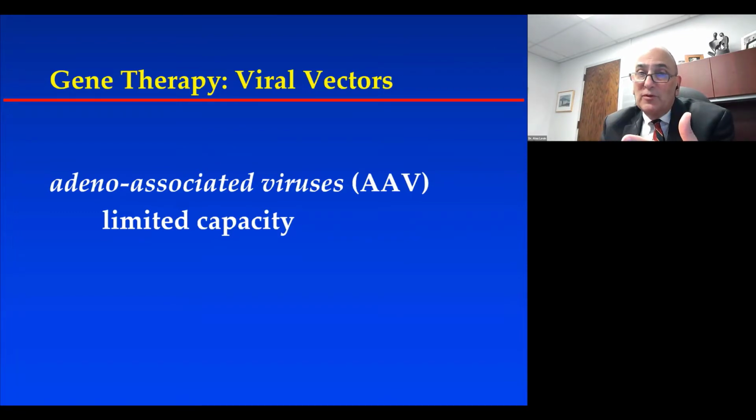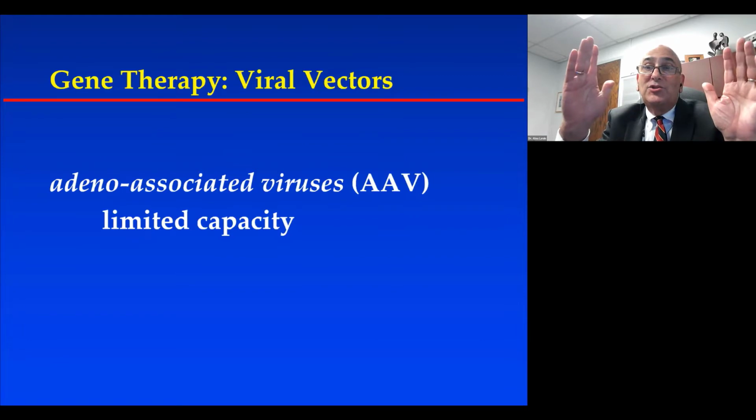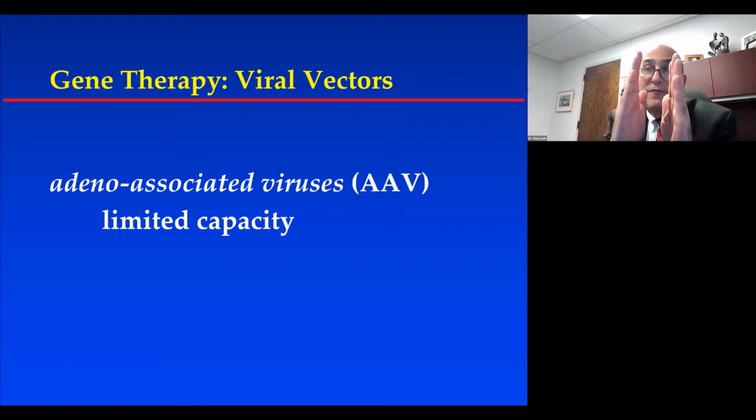There are problems with this virus and the other viruses that are used. Sometimes they have a limited capacity. So if you have a big gene that may not be able to fit into a virus or an adenovirus, let's say, we have to come up with alternate strategies. Also, different viruses have different efficacy in infecting target tissues. For instance, AAV9 can go through the entire retina better than AAV2. So all of these have to be taken into consideration.